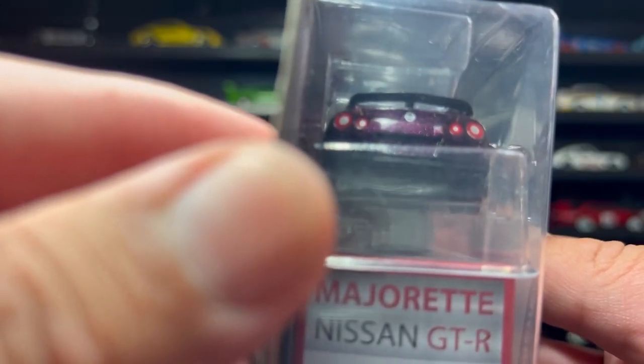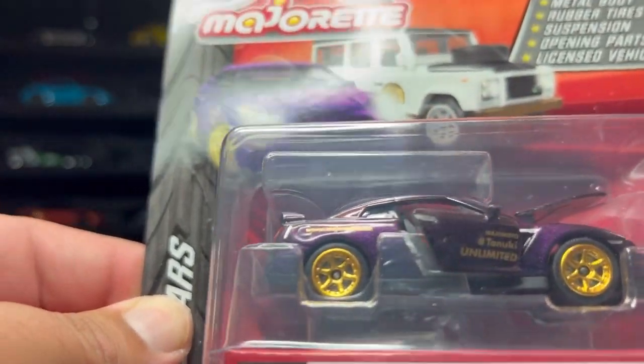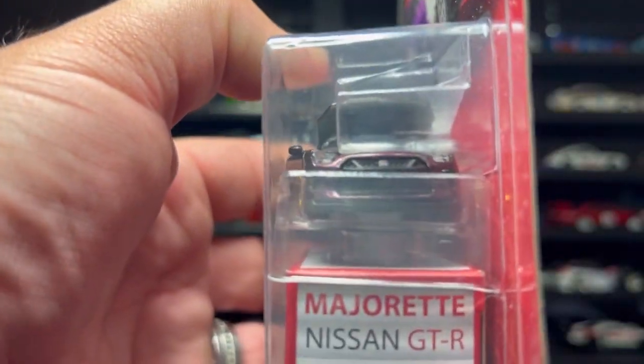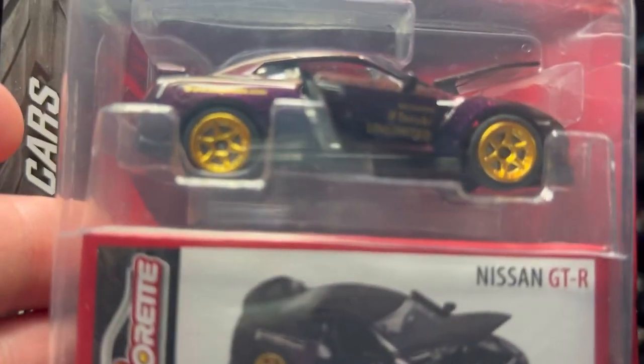It's got the Nissan badge between the taillights. It's rocking a cool little spoiler. Very nice. Let's check out the front really quick. Check that out guys. Very nice. Let me know what you guys think about this one.